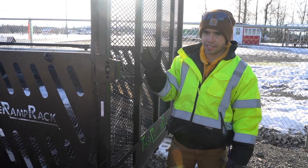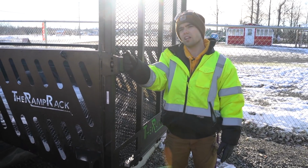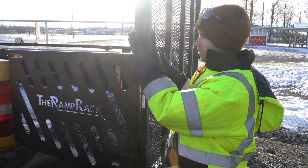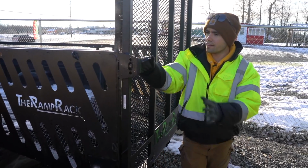I'm not gonna walk through it in detail. I'm gonna walk through the numbers of it because these bad boys are about $3,000. We do not get the headache rack and the big shelf in the front. That costs a little extra if you go to ramprack.com. However, we just buy the simple model.